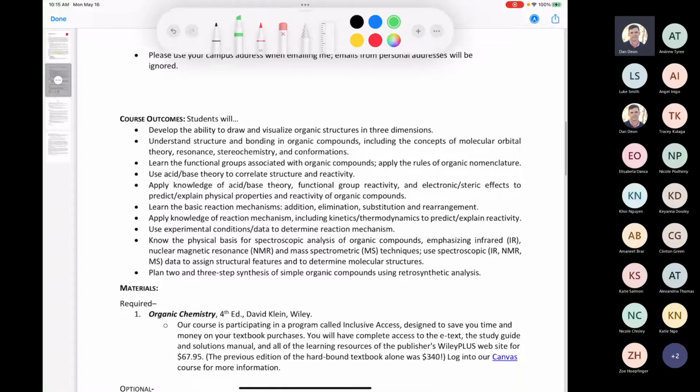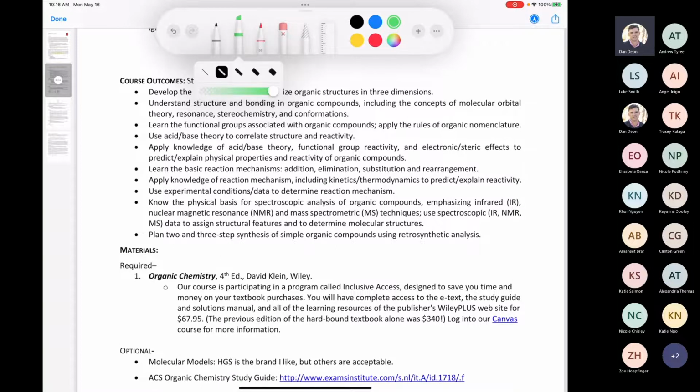Let's see here. Course outcomes. I'll let you go over these in your own time, all the different things that we expect you to learn throughout the course. But the bottom line is that my goal as your instructor is to deliver all of the material that is required for a full understanding of Organic Chemistry 1, so that if you were to transfer to any university in this country and attempt to take Organic Chemistry 2, you would not be able to say Mr. Dion didn't cover that. You would be able to say Mr. Dion covered everything that I need to know in Organic Chemistry 1 in order for me to take Organic Chemistry 2, whether it's at UCCS or, again, anywhere in the world.